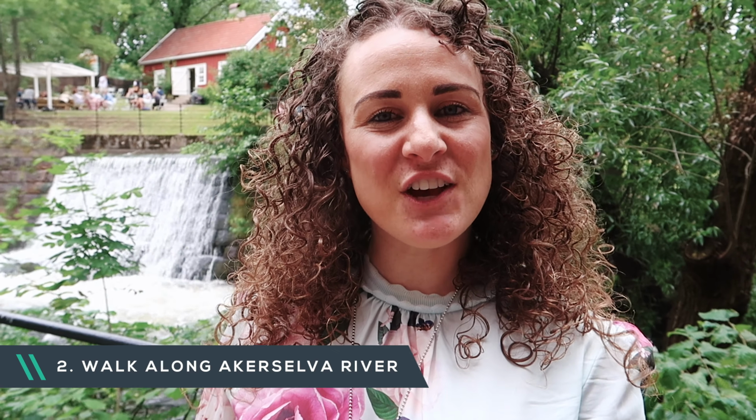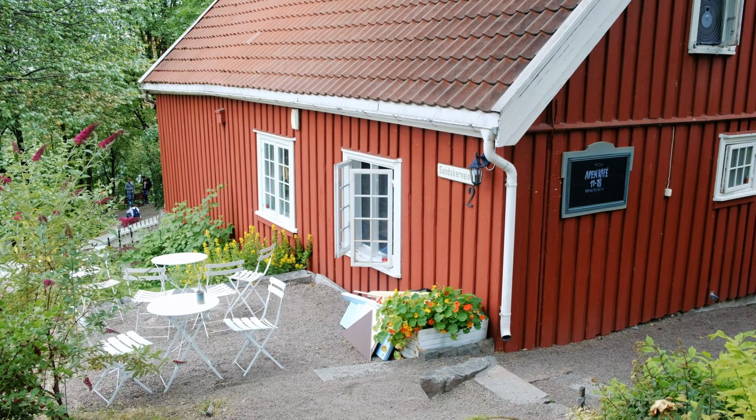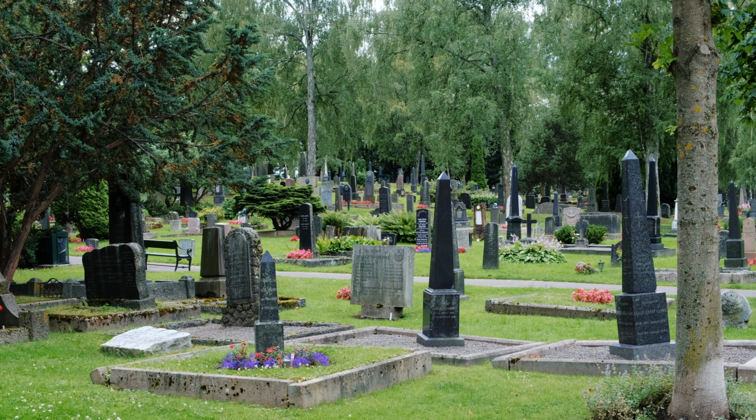Well, who knew that Oslo had not just one but several waterfalls? And you can see them all just by walking along this beautifully forested trail that stretches 8 kilometers along the Akerselva River.